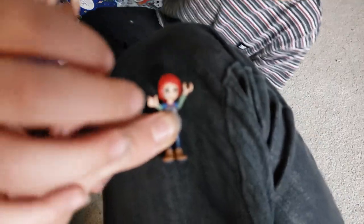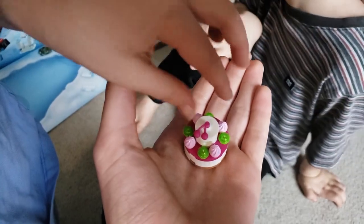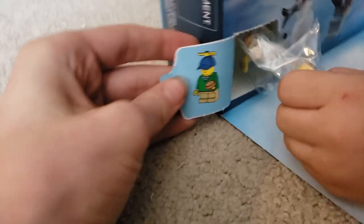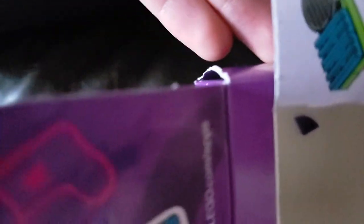Okay, she got a minifigure and a cake. There, you can see the cake. Perfect. I got day 7. What is it? I got a person. Who is it? Whoa! It's this dude with the cool helicopter hat. What did Emma get? Whoa! She got a walkie-talkie.